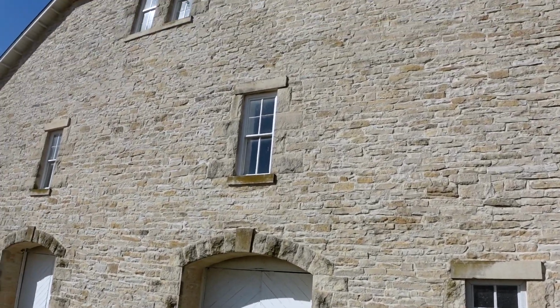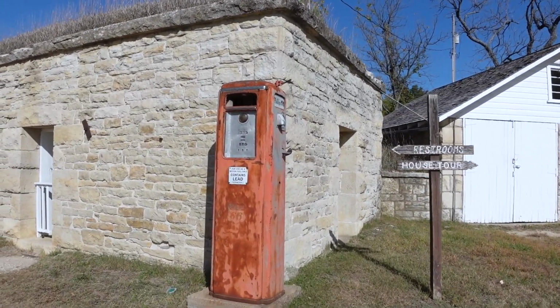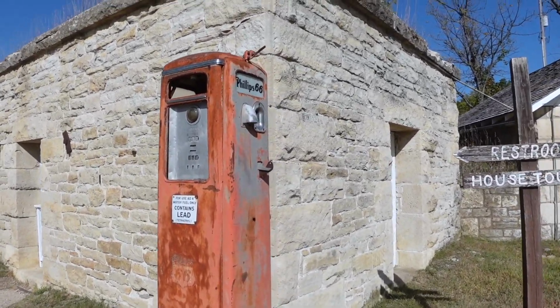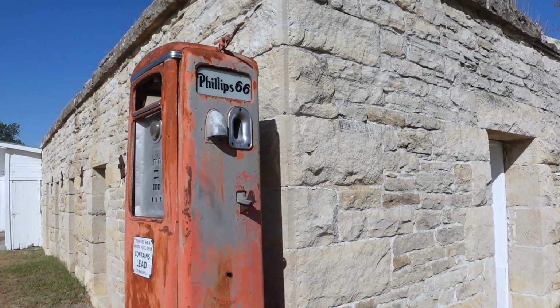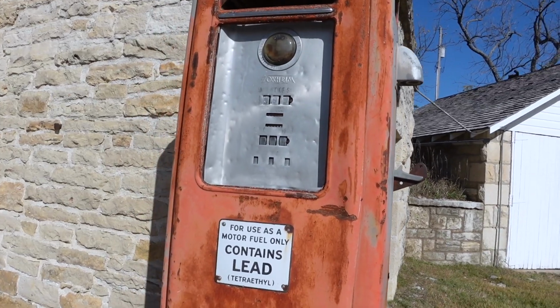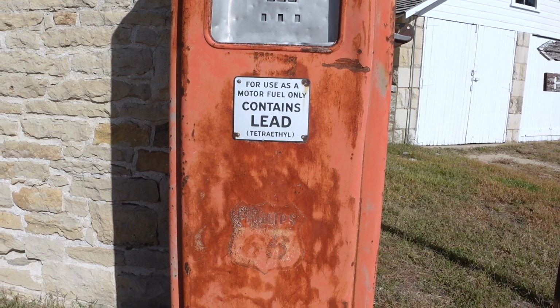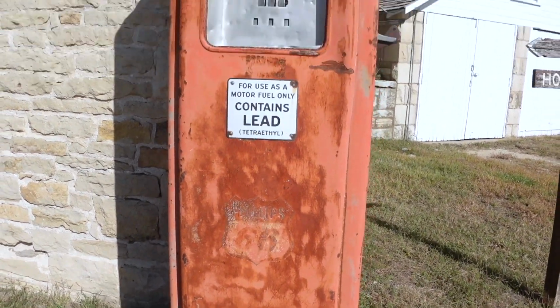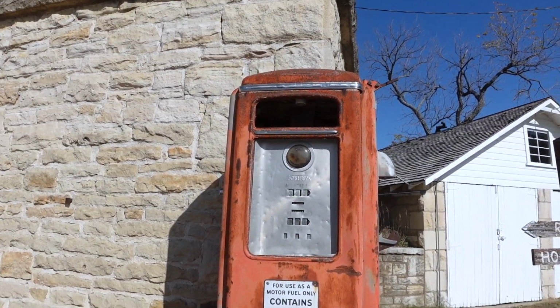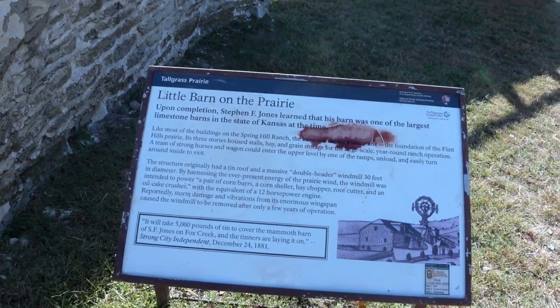Go in and take a look. Check out this old gas pump. Old Phillips 66 gas pump. Contains lead, tetraethyl. That's neat. A relic from the past. A little barn on the prairie.